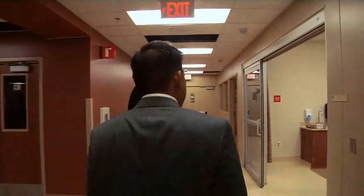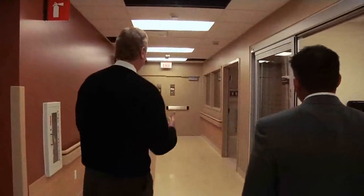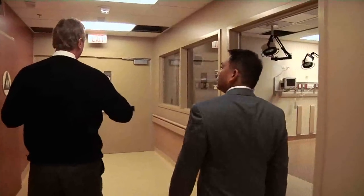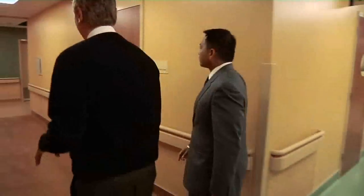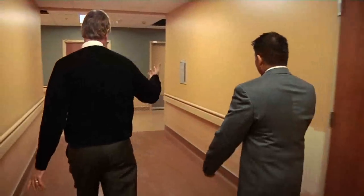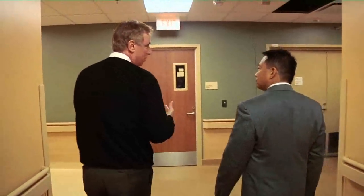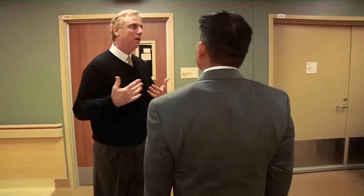Because of the volume of patients that we have in the emergency department, we've actually brought CT scanning and X-ray imaging into the facility itself. So in here is a 64-slice CT scanner that also has a stroke and a cardiac package in it. Again, with imaging so important for emergency patients, and with the volume of patients we have, we wanted to bring imaging into the ER itself.